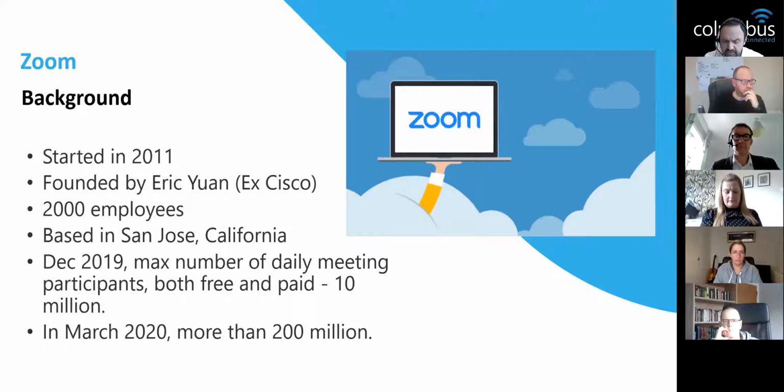Zoom's CEO released a statement apologizing for certain security issues. Some of the issues are a result of Zoom having been designed for large institutions without full IT support. And to combat these issues, Zoom has said it will focus on data privacy and issue a transparency report as well.